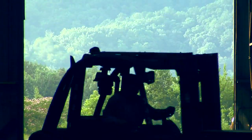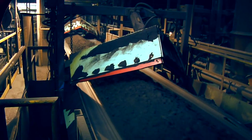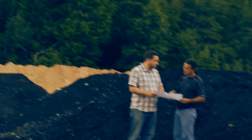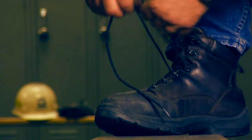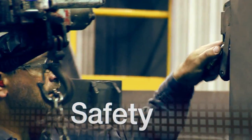At Waupaca Foundry, we're equally dedicated to environmental sustainability, leading the way with smart programs and higher standard initiatives that support our surrounding communities and conserve our natural resources. And we're dedicated to our most important assets, our people. By creating healthy work environments and introducing safety programs that are reshaping the foundry industry.